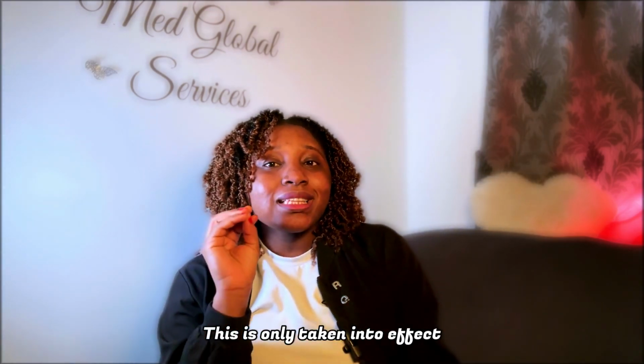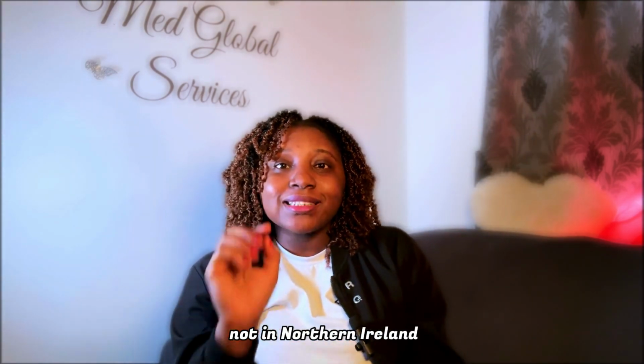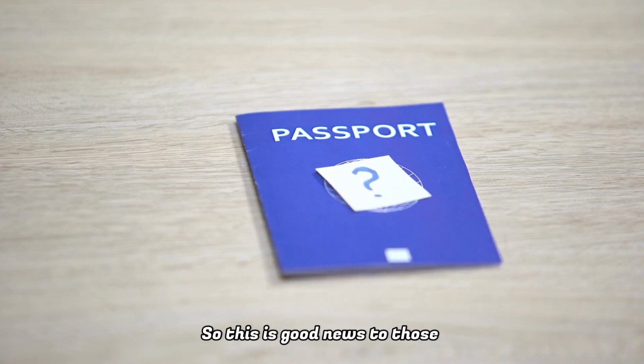This is only taking effect in England, not in Scotland, not in Wales, not in Northern Ireland. This is only in England. So this is good news to those within the care sector in England.